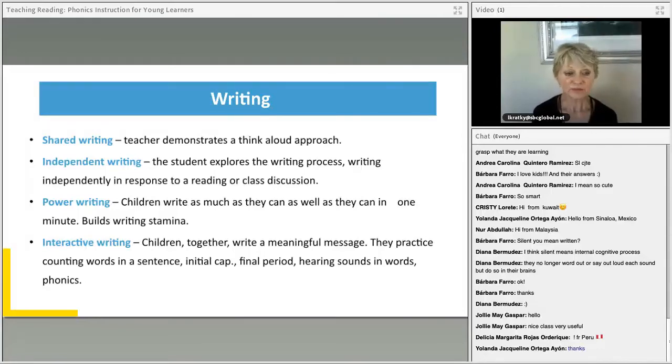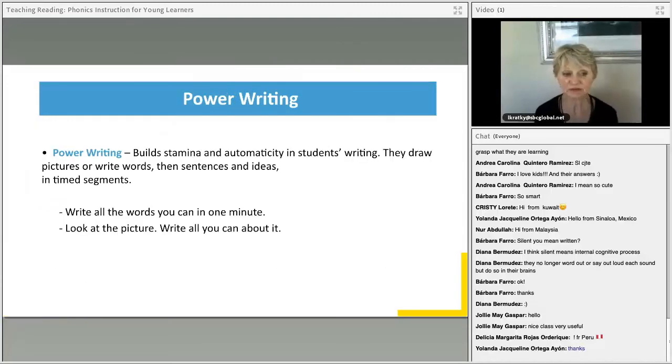Interactive writing is my favorite activity because it reviews so much. Children together write a meaningful message. They practice counting words in a sentence, initial caps, final periods, space between the words, hearing sounds in words, phonics, and it's an excellent opportunity for the teacher to observe their strengths as they develop.